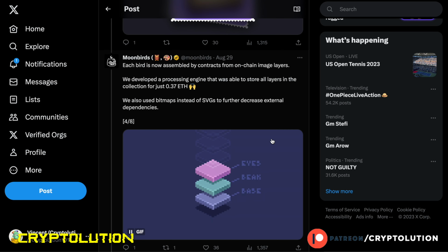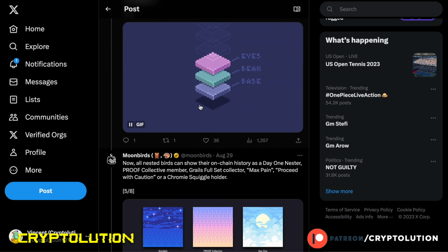So basically, they take the collection and they put things on-chain so that it can create new layers that wouldn't cost a lot. So here's an example. The founders were trying to find a way to put these NFTs on-chain rather than off-chain, but it would have cost 75 Ethereum or more. And they were trying to figure out a way to decrease that, to make it so that all the layers can be reduced to a smaller price, which they did for a whopping 0.37 Ethereum. So they reduced it from literally over 75 Ethereum down to 0.37. And that's because they use bitmaps instead of SVGs. That way it would further decrease the external dependency, which is really cool.